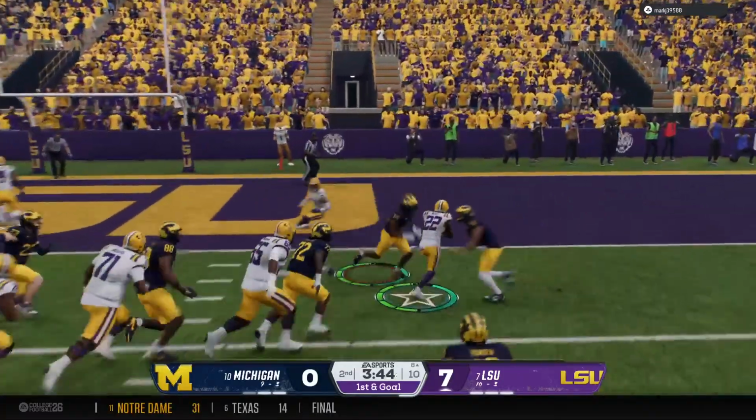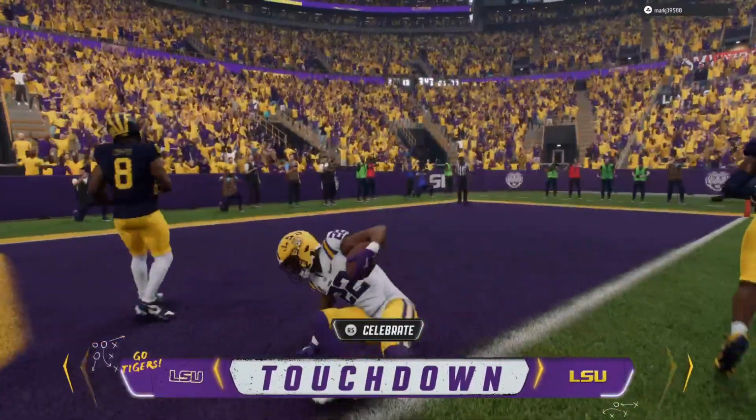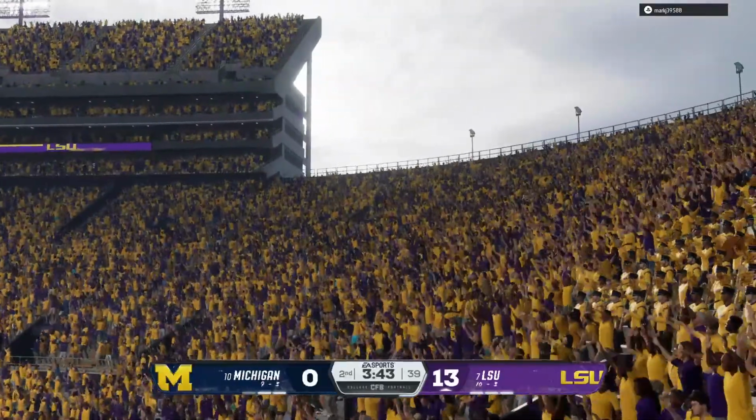First and goal, handoff. Motors all the way to the end zone. Touchdown, Tigers. So it's still early, but this offense beginning to build momentum and build the lead now.